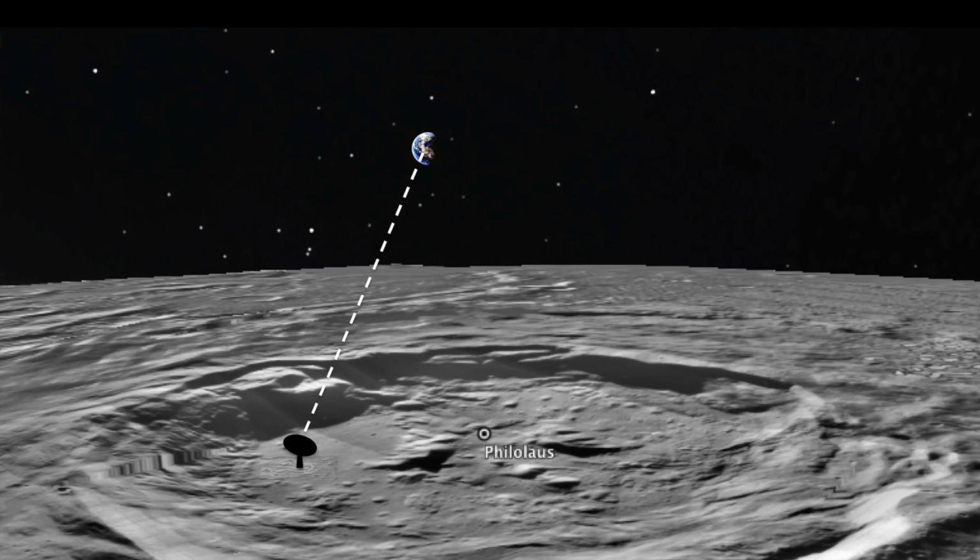The other thing, of course, is that when you are at Philolaus Crater, you see the Earth, and that means that you can have direct communications with the Earth. You don't need a relay satellite. You just point your satellite dish to the Earth, and you have comms. So that's actually operationally a very practical advantage to have at a lunar site.